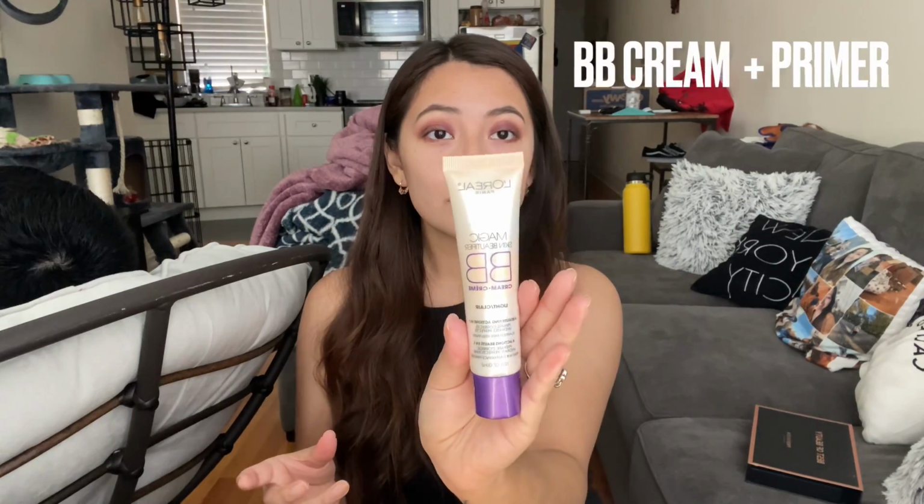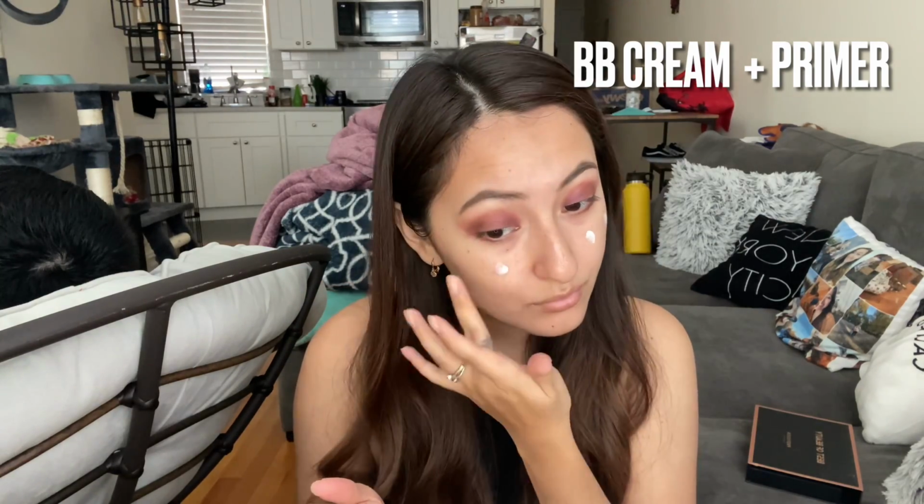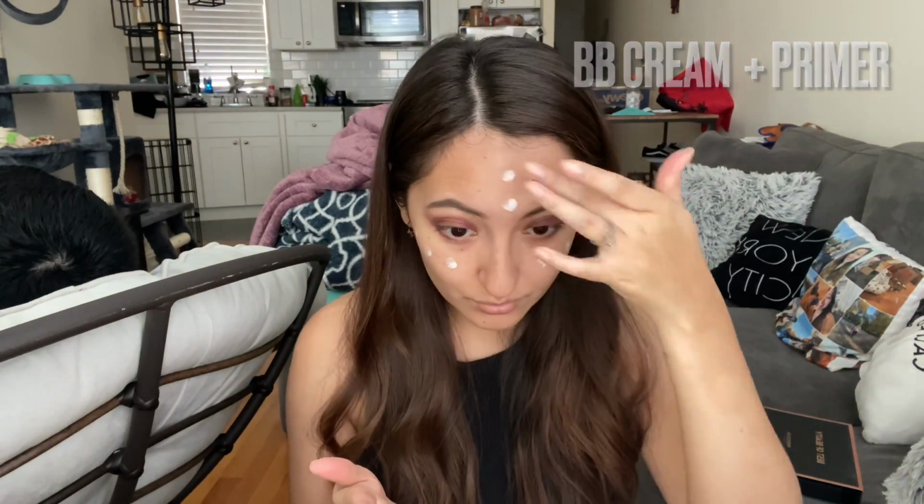Now time for my face. I'm going to squeeze a little bit out of my L'Oreal Magic BB Cream, which doubles as a primer as well. It goes on white, and then the more that you blend it in and buff it out, it turns into your skin tone.